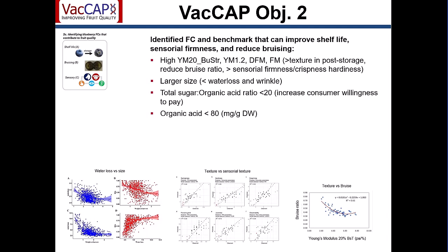Some of the information we learned when we talk about linking fruit characteristics to fruit quality. We have identified some mechanical texture parameters measured with the texture analyzer that can enable a breeder to select for post-storage, for reduced bruising ratio, and for higher firmness, including sensorial firmness. We found that larger size is related to less water loss and wrinkle. A total sugar to acid ratio lower than 20 is usually associated with increased willingness to pay.